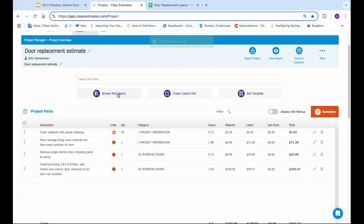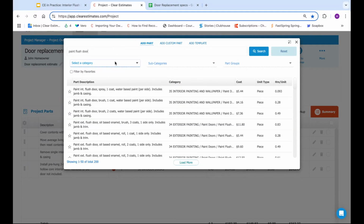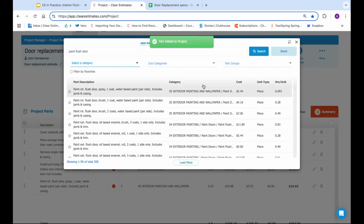And then I'm going to go back into my library here. And then we're just going to very quickly search for paint flush door. And let's see if we can find one that includes costs for a sprayer. Here's paint interior flush door with a sprayer, 1 coat, and that's going to be per side. So I'm going to click that part. I'm going to go ahead and grab 2 because I need quantity 1 per side here. And so then we're going to add that part into our estimate.